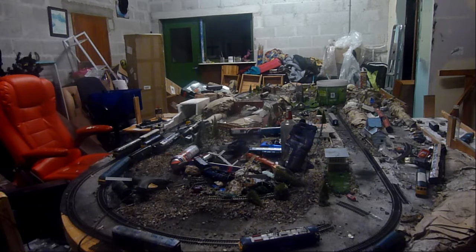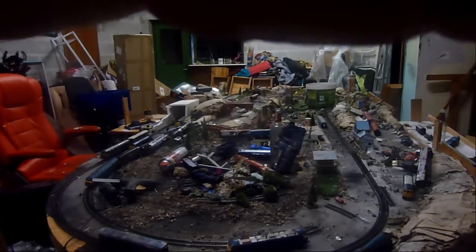Basically we're going to end up doing two lots of videos. One lot on the camera and then the phone. But we'll see. 25 minutes is what we're going to aim for, again on the phone. So we're going to have to focus on that a lot in the next few days, but at the moment we're building some scenery on the layout. I can pick the camera up and show you.